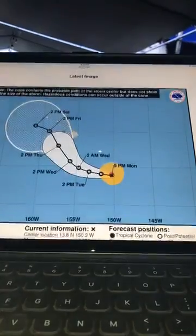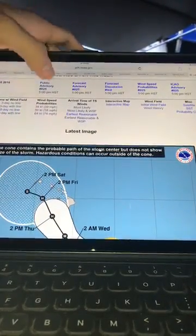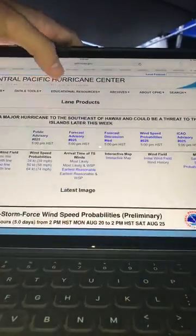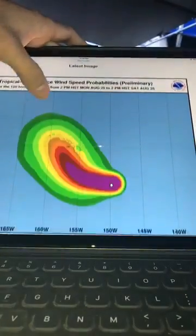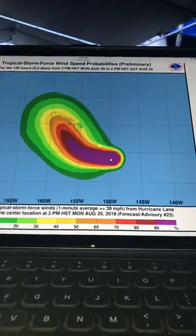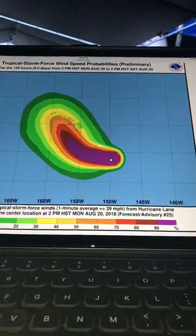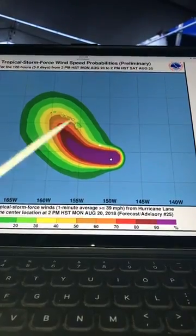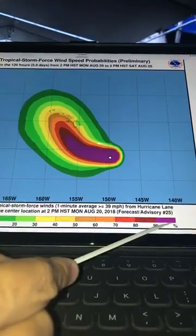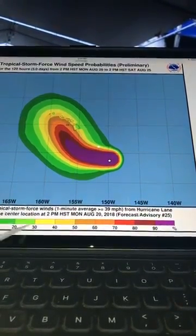I myself like to look at some of the other images. So one of the things I like to look at, for example, is the wind speed probabilities, right? So if we go to this image, wind speed probabilities of over 39 mile an hour winds, the tropical storm cutoff, basically. And the way that this works is down here on the bottom there's a percentage scale, so the purple is almost 100% chance, and the white's none, the greenish is 10%, 20, 30% chance down here at the bottom.